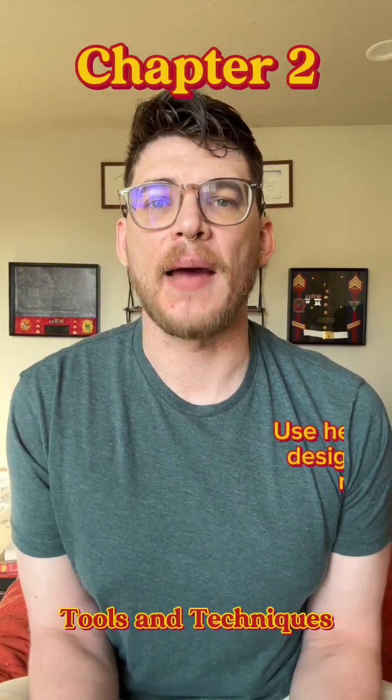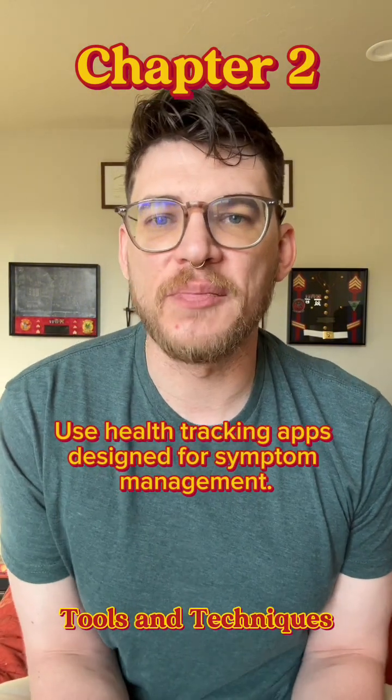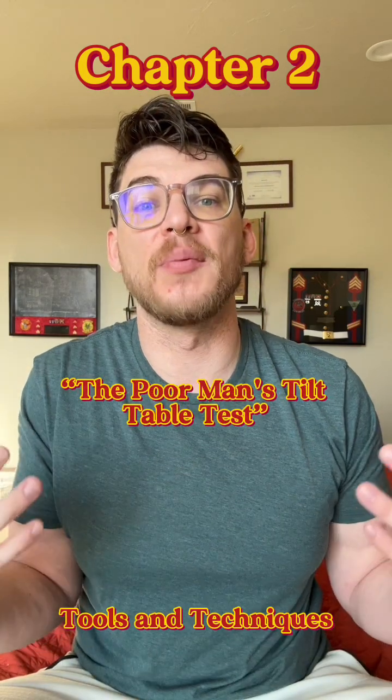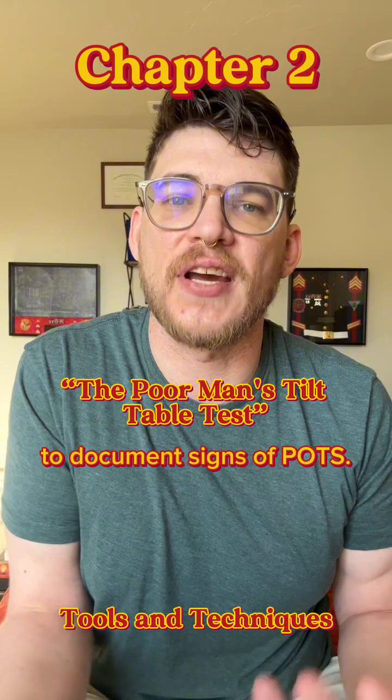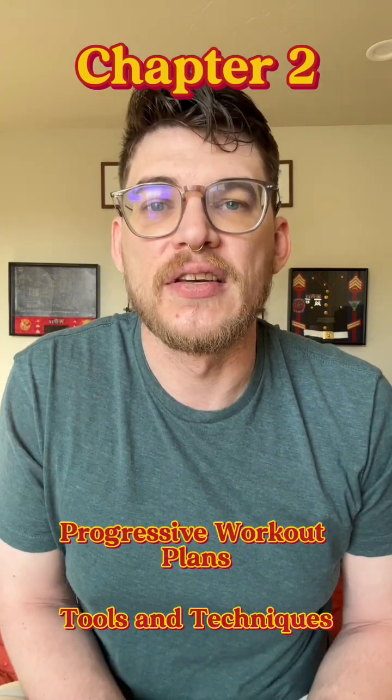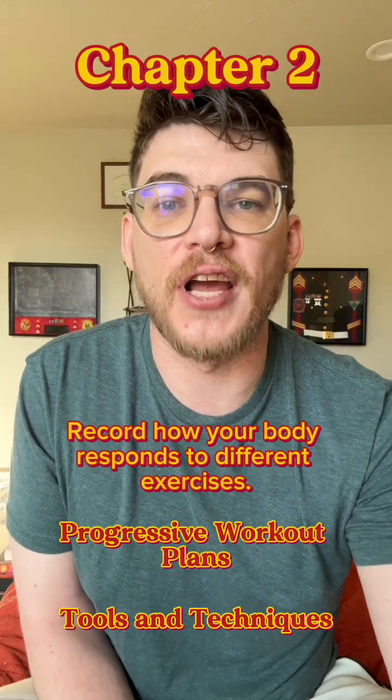Tools and techniques. Apps: use health tracking apps designed for symptom management. The poor man's tilt table test: monitor your heart rate and blood pressure upon changing positions to document signs of POTS. Aggressive workout plans: record how your body responds to different exercises.